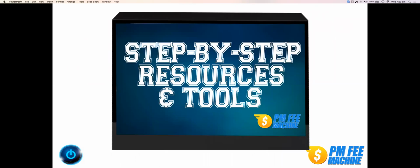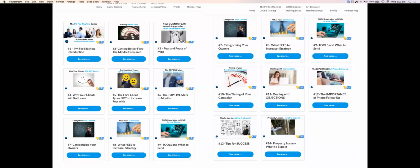So let's have a look at the step-by-step resources and tools. This is a screenshot from the actual system. You can see here, for example, what fees to increase and what strategy to use, and what tools to send. We've got a whole section just on that, and you can download your letters, your checklist, and your tools from there. We've got a whole section on categorizing your owners, because it's not just knowing which owners not to increase fees with, but also the ones to increase fees with, whether they have one or two properties or are multi-property owners. We've got all about categorizing there.